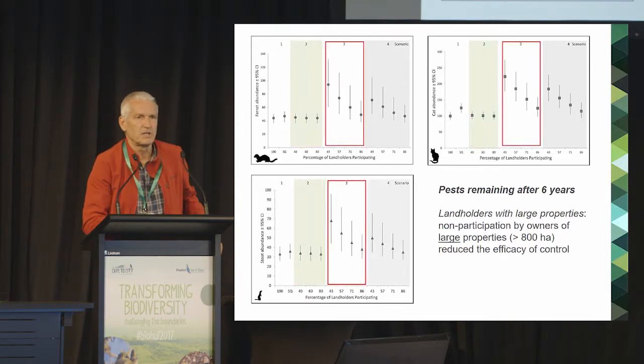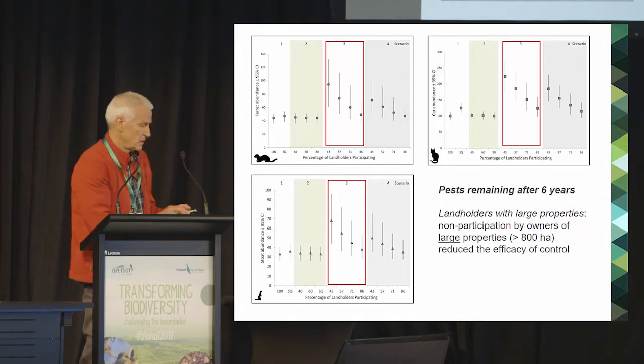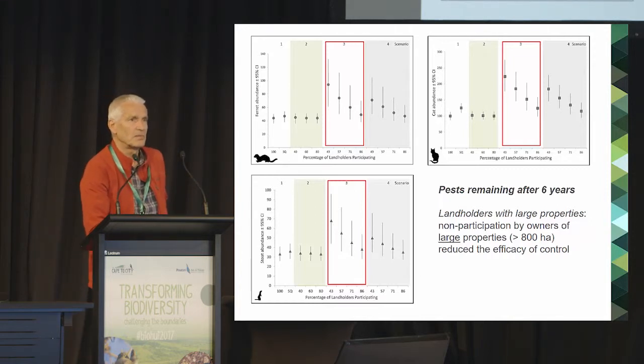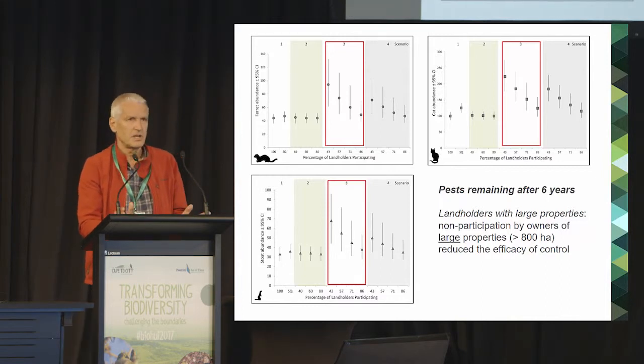The next scenario was the outcome of large properties not being involved. So if 4 out of 7 randomly selected large properties were not involved in the program, that had a huge effect on the outcome. That's this example here. This is the median value. It gives you some idea of the uncertainty in the outcome, but there's a huge difference between 100% involvement and some of these large properties not being involved. So they're absolutely critical. That's 4 large properties not being involved, 3 not being involved, 2 and 1, and so on. So obviously they're the key. They're the critical people in this community and in this particular case.